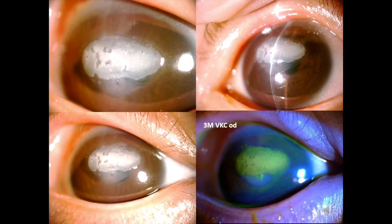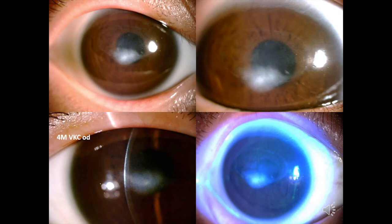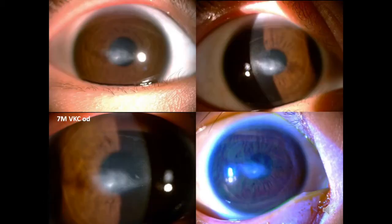Unfortunately, the shield ulcer became a calcium plaque 3 months after the treatment. After 4 months of treatment, the calcium plaque did not dislodge from the corneal surface, and the corneal opacity remained in the central part of the cornea. And this is 7 months later. You can see there's a residual corneal opacity in the right eye's central cornea.